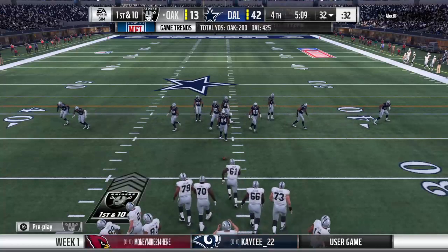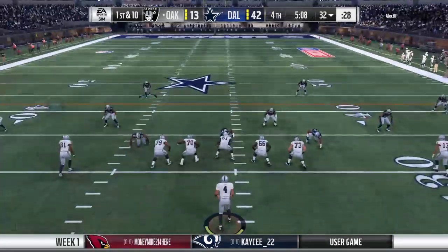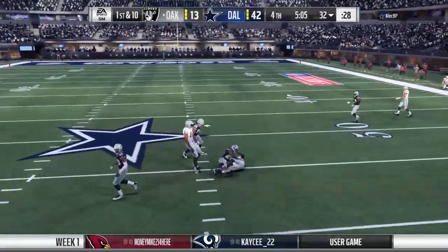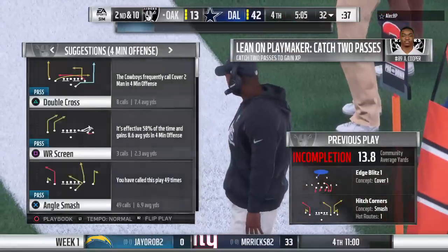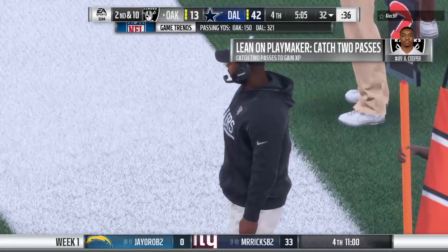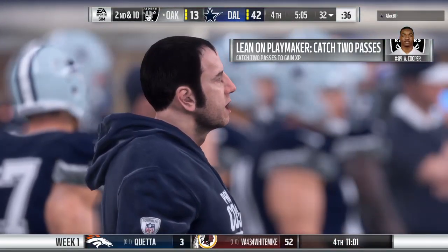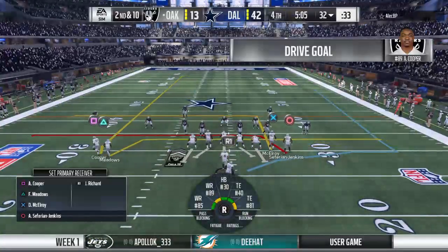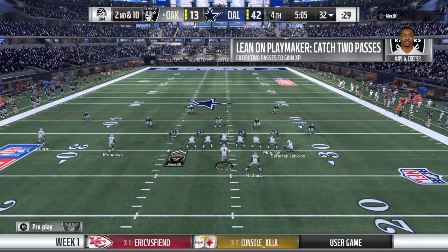And some changes here as the D-line separates some. Trying to shake off the interception from the last drive, he'll look to throw. He couldn't quite hold it. Got hit, ball pops out. Incomplete. Another wayward pass. You know, things started out poorly in this game, and to be frank, they just really haven't gotten much better. And all that does is embolden a secondary. They feel good about what's going on, and they just play better and better.